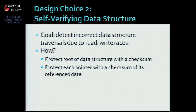This is a specific, easier to solve synchronization problem than general read-write or write-write races. All we have now are read-write races, which we can simply detect. If we detect read-write races at the client, clients can reissue their requests, and there will be no incorrect state. So the way we do this is we use self-verifying data structures. These self-verifying data structures are composed of two components.